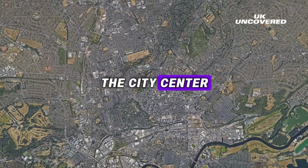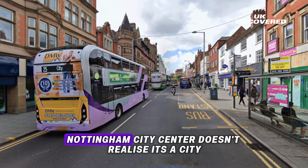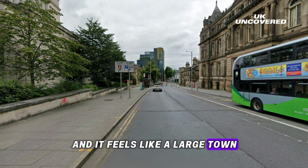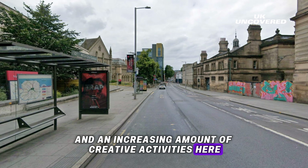So, second on the list is the city centre. As a city, it's quaint. I think Nottingham City Centre doesn't realize it's a city, and it feels like a large town, but there's a lot of nightlife and an increasing amount of creative activities here.